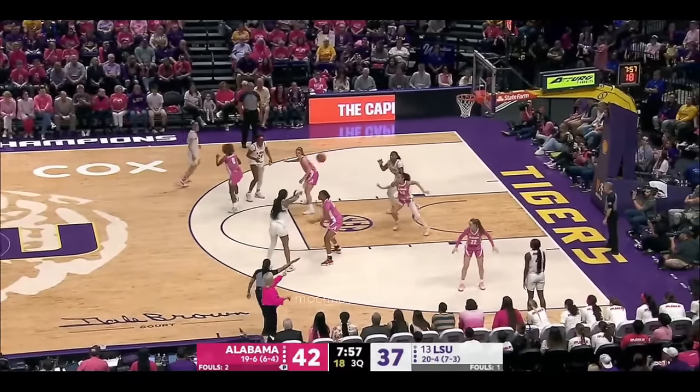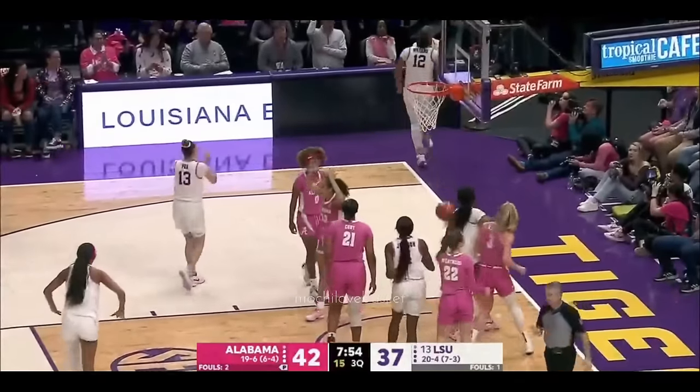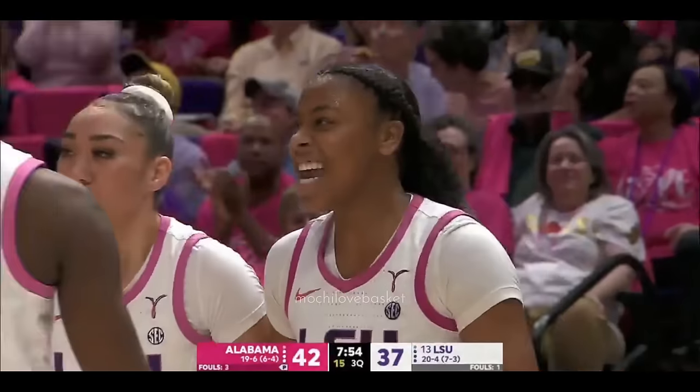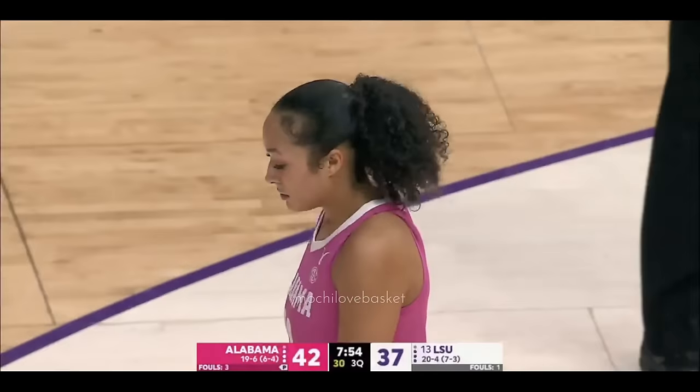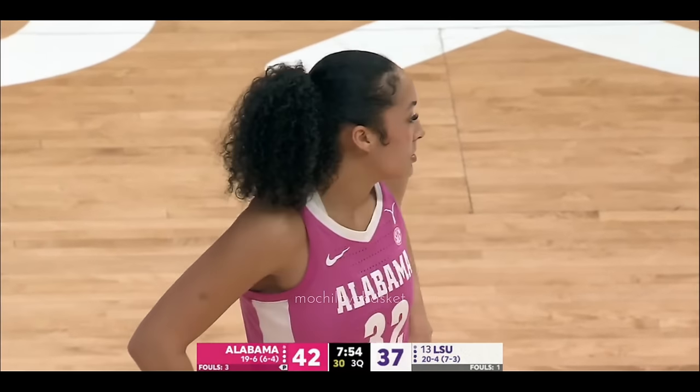LSU going to a horn set. Yeah, they're looking to post up Williams. Feel like she's got a size advantage. Aaliyah Nye already had those two fouls. She just picked up her third. So that's Aaliyah Nye and Essence Cody, both with three fouls for Alabama.